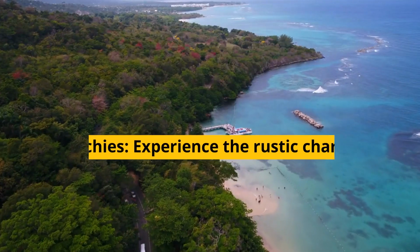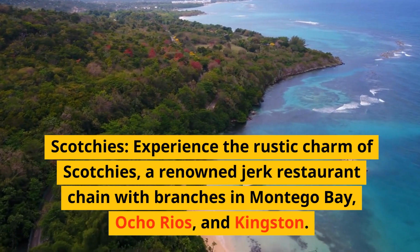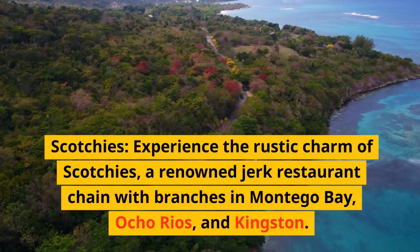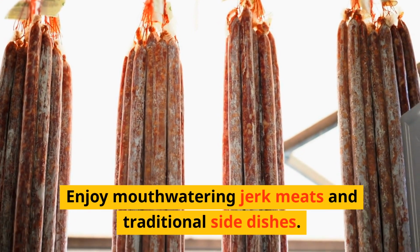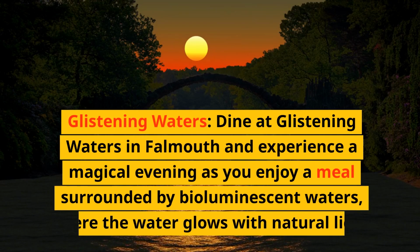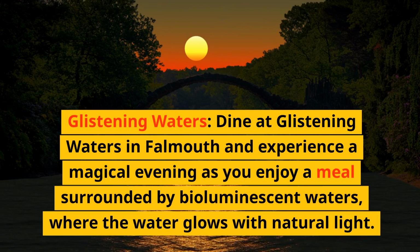3. Scotchies. Experience the rustic charm of Scotchies, a renowned jerk restaurant chain with branches in Montego Bay, Ocho Rios, and Kingston. Enjoy mouthwatering jerk meats and traditional side dishes. 4. Glistening Waters. Dine at Glistening Waters in Falmouth and experience a magical evening as you enjoy a meal surrounded by bioluminescent waters, where the water glows with natural light.